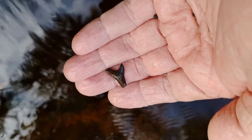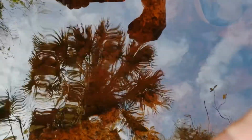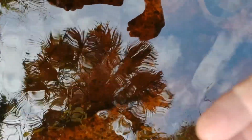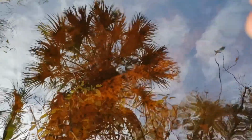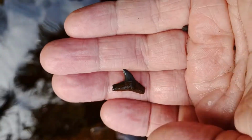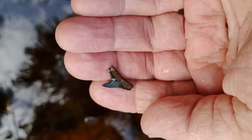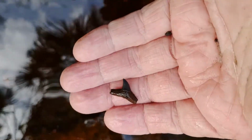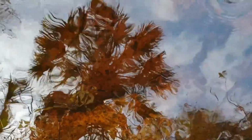And pretty cool. You find them in these side creeks and in the river and down by the ocean. A lot of people go to Venice Beach and find all kinds of these little guys. Sometimes they're a little more beat up there because of the surf, but here they don't get as beat up. So, pretty sweet. Alright, see what else we can find.